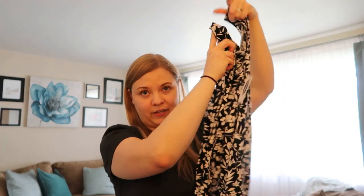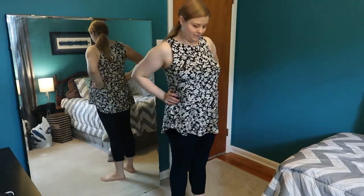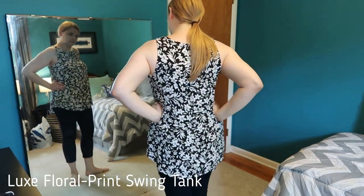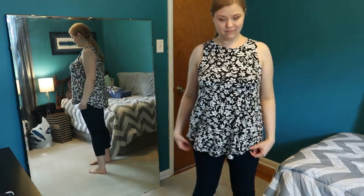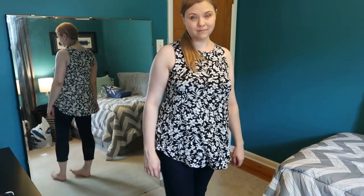So next is this black and white patterned tunic length top from their Luxe collection. It's a sleeveless top. It's really soft material, very stretchy. It does have a seam down the back, and just a high kind of round neckline. So I have actually a couple of these in some other solid colors.